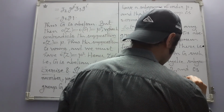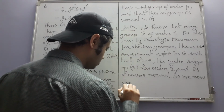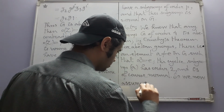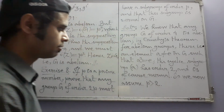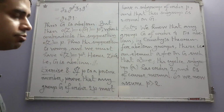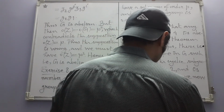So we now assume that our prime is greater than 2. It's an odd prime. 2 is the only even prime. This is now an odd prime. Okay.